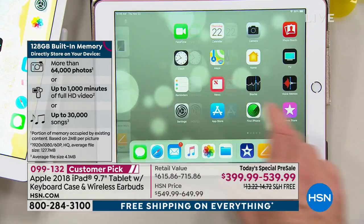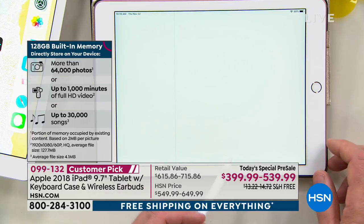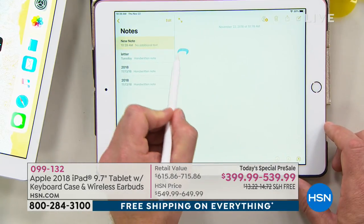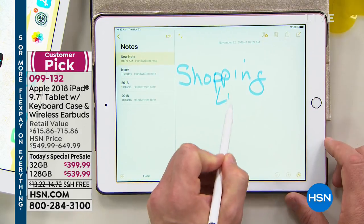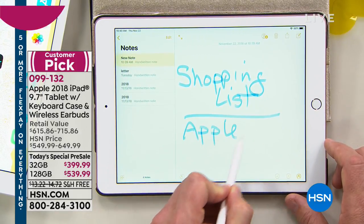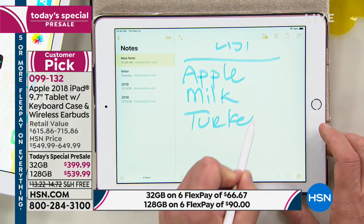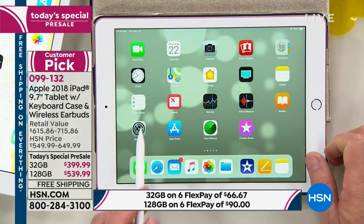If you're putting the 32 gig on FlexPay, it's $66. If you're putting the 128, it's $90. So that's about $24 more. Only $24 more on FlexPay to get the big one. For my money, to quadruple my storage, to have four times as much storage inside my iPad for only $24, think about that. Four times the amount of storage for only $24 more on FlexPay. I would absolutely do that.